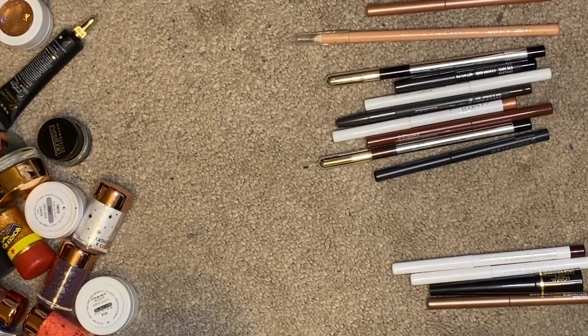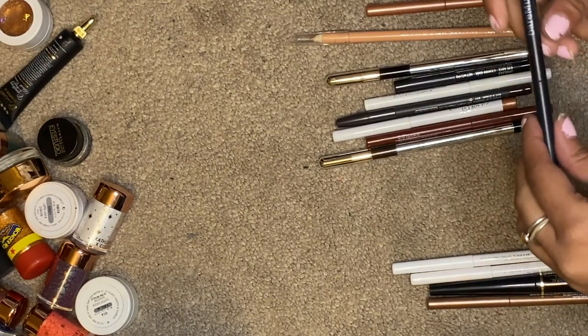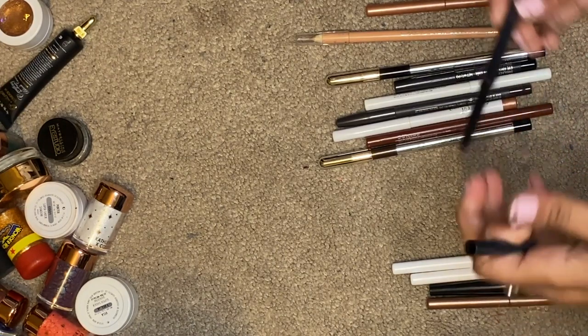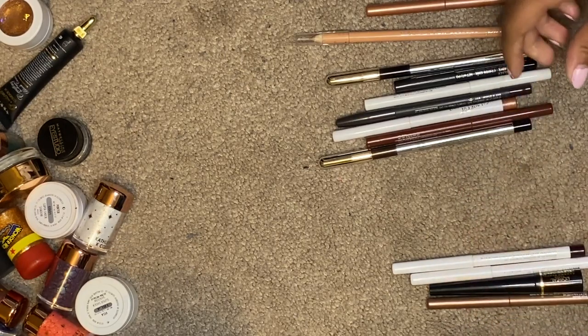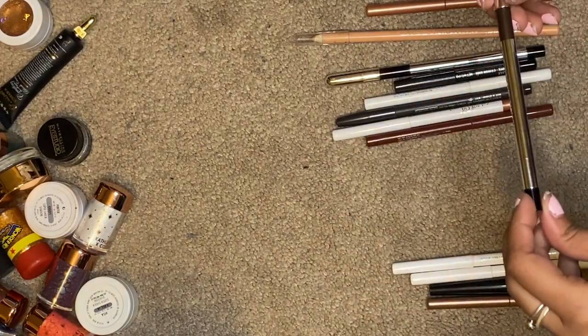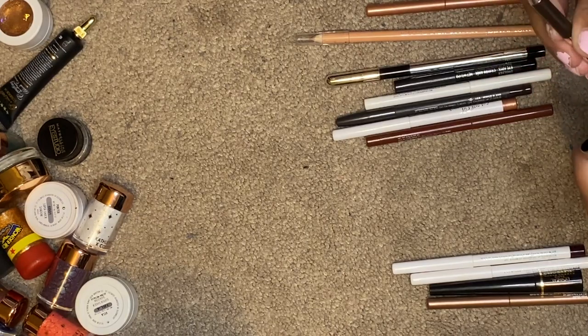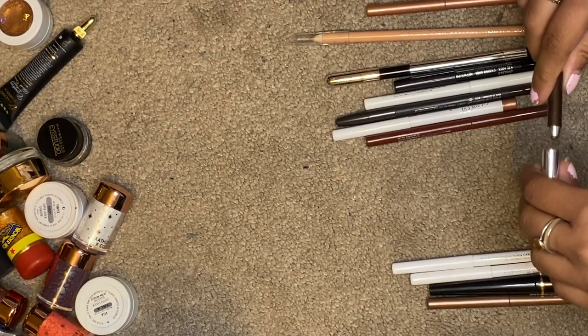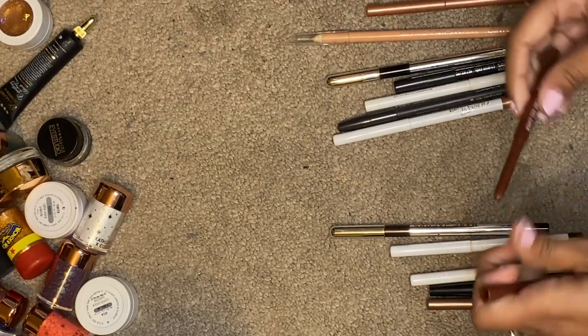So the next one I have is the Bare Minerals Big Bright Eyeliner in Espresso. I think I'm just gonna toss it. I've had this since I was in 8th grade, so it's gotta go. Next is the Marc Jacobs Highlighter Gel Eye Crayon in the color Brown Owl. I love the Marc Jacobs eyeliners. They're nice and creamy, and they just work well with my eyes. Next, we have Mr. Bing from ColourPop. It's a brown eyeliner. Love that.